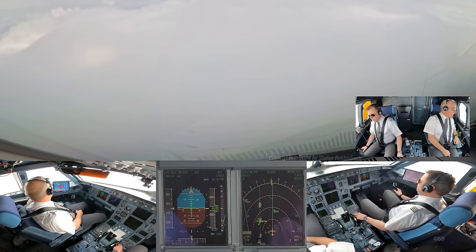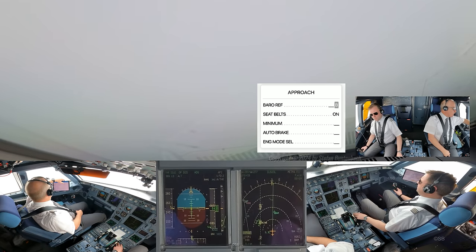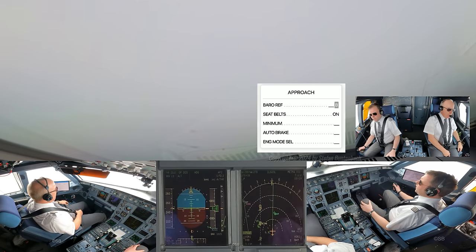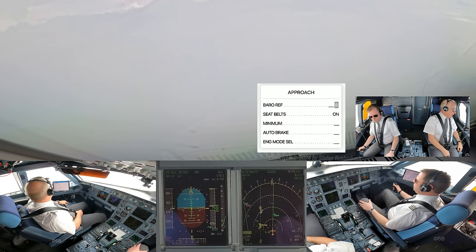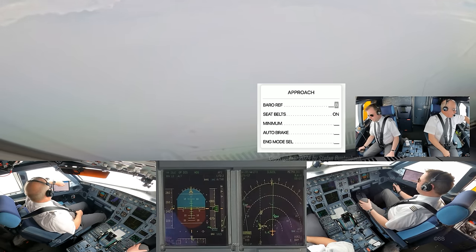This is fast, no? Huh? Yeah, 25. Descend 3,000 feet, cleared ILS approach. 4,000 blue, yeah. And approach checklist. Descend 3,000 feet, cleared ILS approach runway 23 left, QNH 1015. Seatbelts on. Minimum, Baro 340. Auto brake low. Engine mode selector normal. Approach checklist complete.